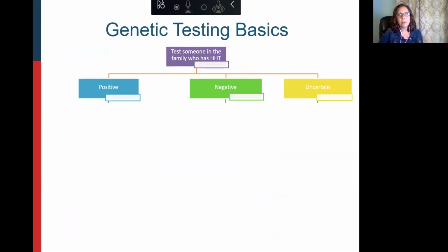So I just want to go through some basics and some scenarios to think about genetic testing and how that relates to diagnosing people in a family. So I'm just going to walk through the different types of results that we can get and what that means for people. Dr. McWilliams mentioned that we really want to start genetic testing with a person in the family who has HHT. But I told you, if you know you have HHT, you might not need genetic testing for your own management. And that's true. You might not need it for your own management, but it can be really helpful for your family members if you have a genetic diagnosis.